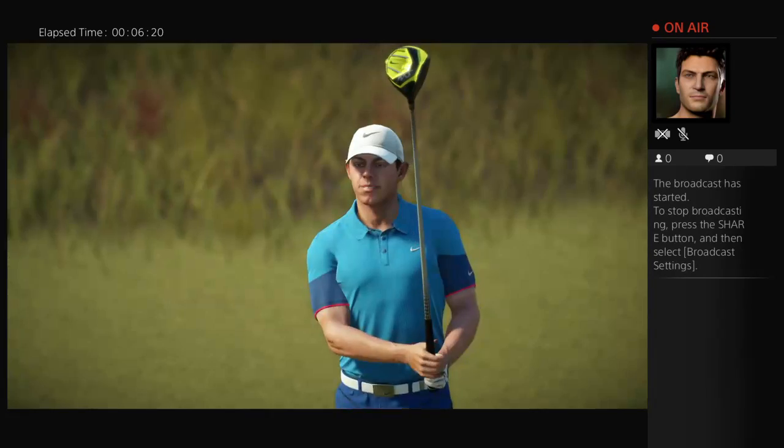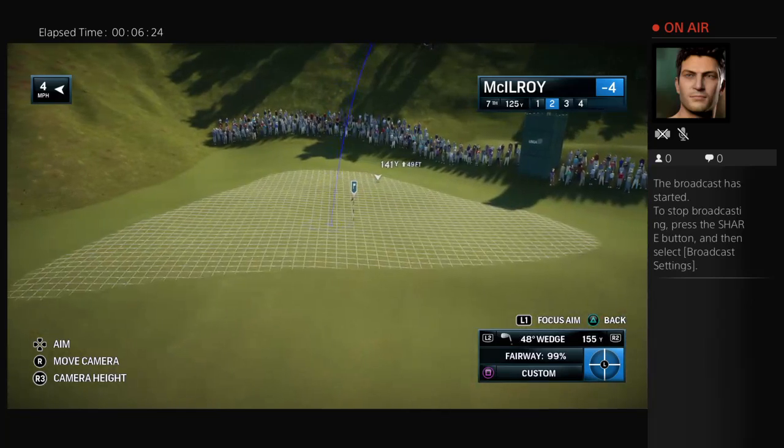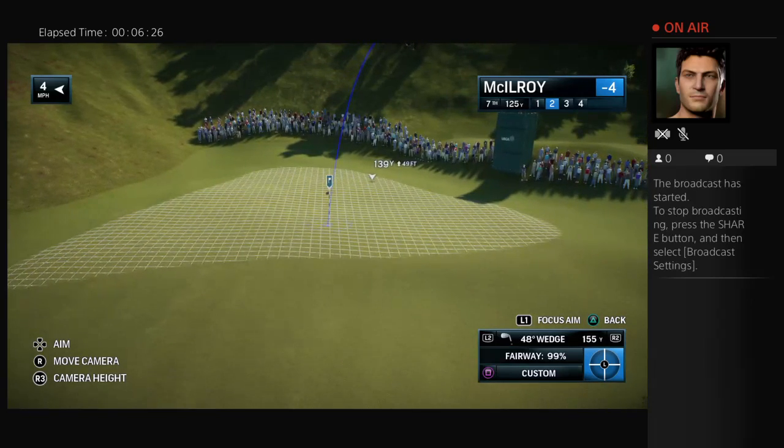Can't ask for much more here at the 7th. He has hit a good one. Well, he's going to have to hit the same club a lot harder or just hit another one.